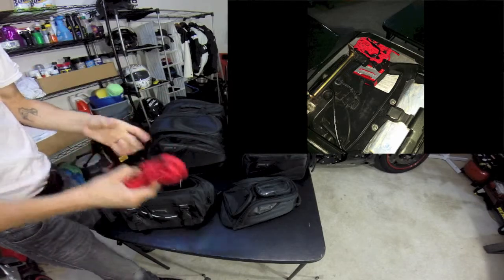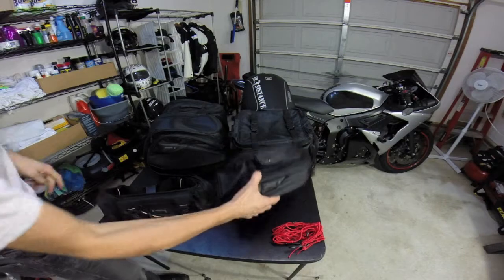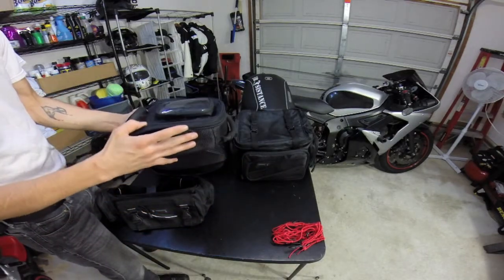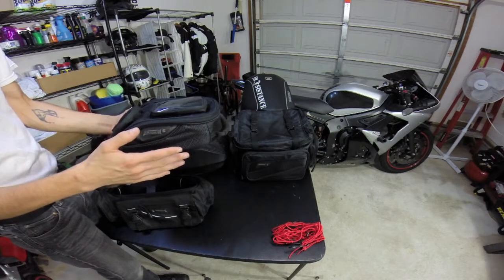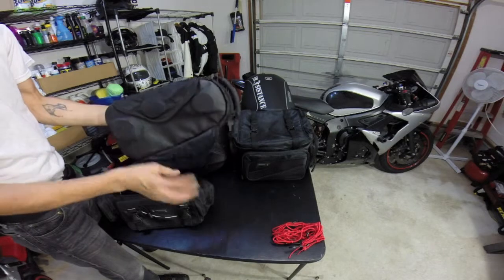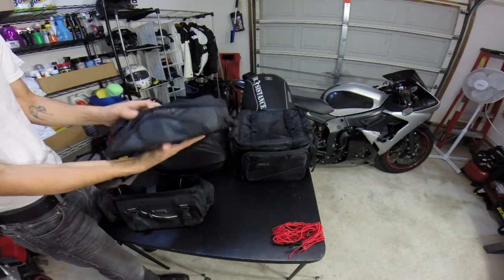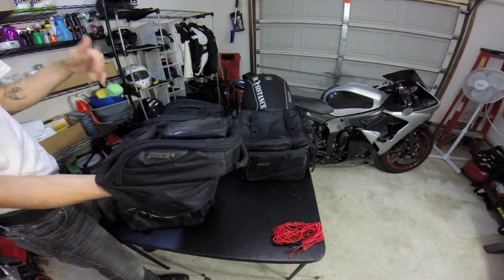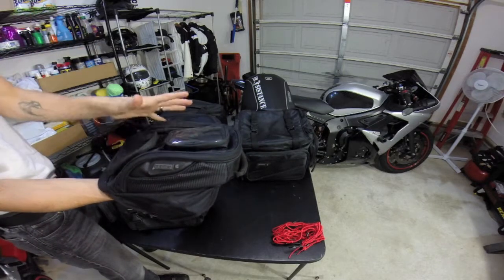The next thing I have is my trusty tank bag. It's made by Luggage. I like Luggage simply because they have a lifetime guarantee. You can't really beat that, especially the price that these items cost. Now, this is the magnetic tank bag. They do have a non-magnetic one, and it will basically hook onto the top of your gas tank, the lower gas tank, and you can buckle it on and off.